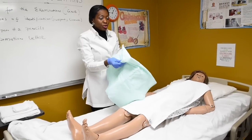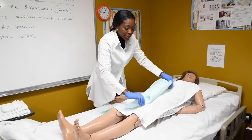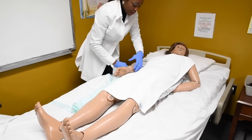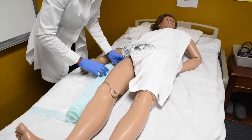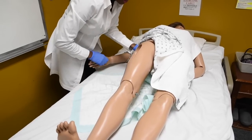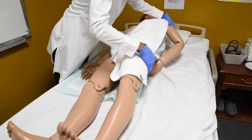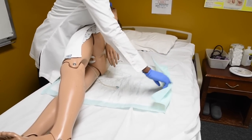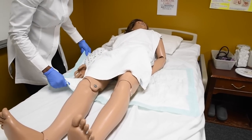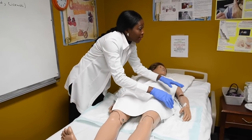The next thing you would do before you start washing Miss Susie's genitals is for you to put the chuck underneath her, okay? You can use different techniques to do this. As you know, Miss Susie is very heavy. Personally, I'm just gonna lift her and turn her towards me and unfold the chuck, okay? The more you practice on her, you would get used to her, okay?